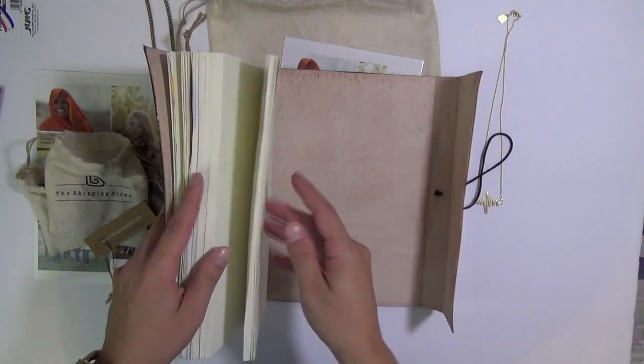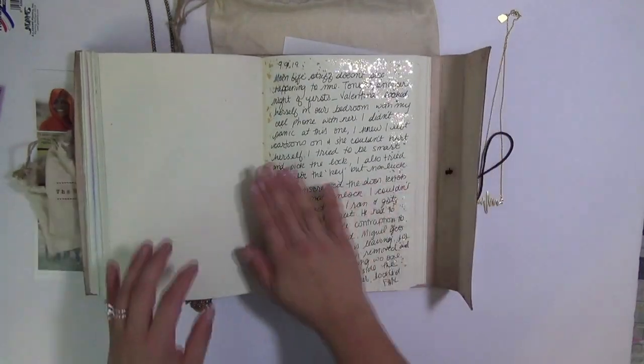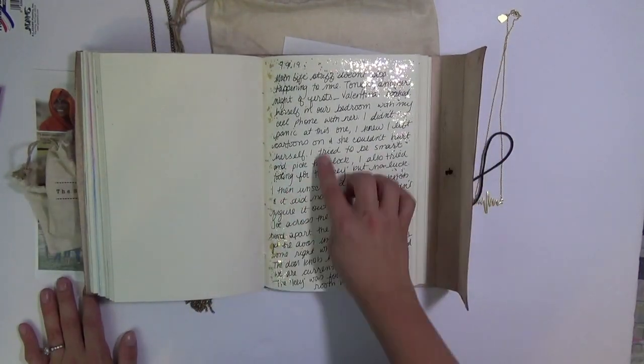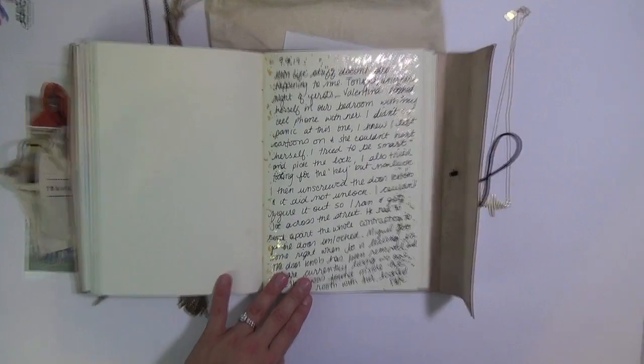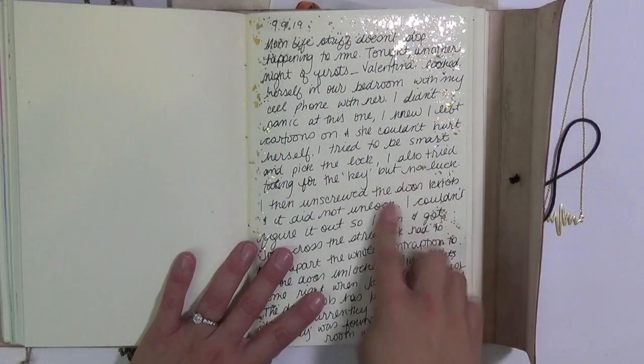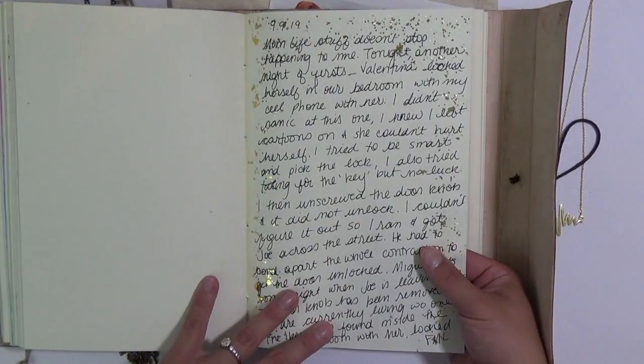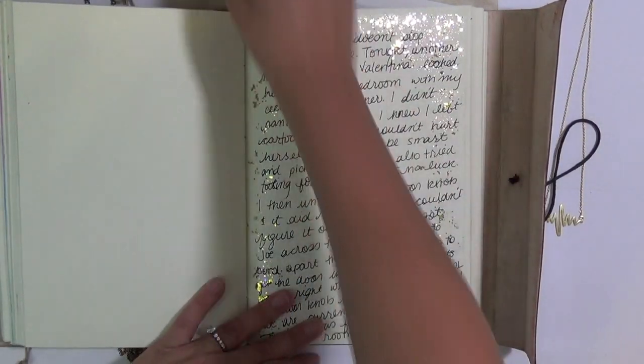Now I did a page in here already with just some journaling, so you can see that the pen reacts great. Here, let me zoom you in a little bit. There's not any feathering to your pen as it absorbs into the cotton. A little bit of ghosting, but nothing that terribly bothers me. And I just added some glitter paint from this on the edge just to spice up my page.